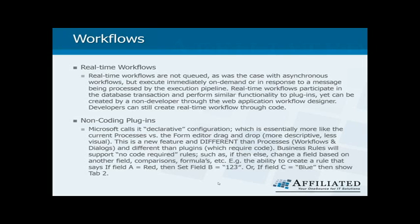Then we also have the no-code plugins. It's a declarative function. So for those who have ever heard of pseudocode or simple code, this will actually let you go through that process to say, if I have a value and I want to take value A and I want to add it to value B, not a problem. I also want to go through the process of saying rules. If I select the state of Ohio, okay, I now need to enter my zip code because that's important.